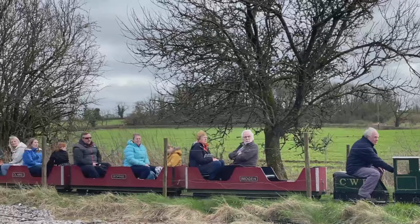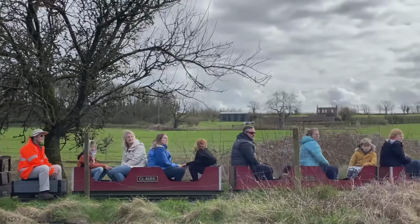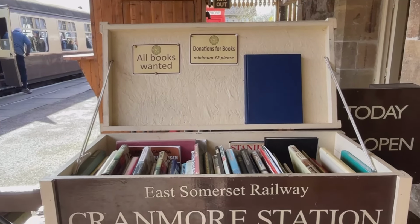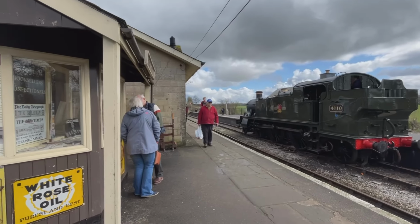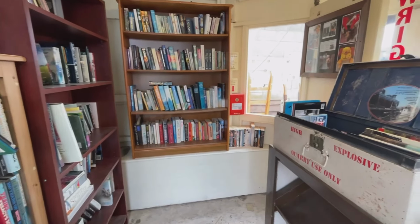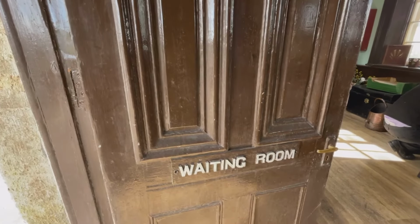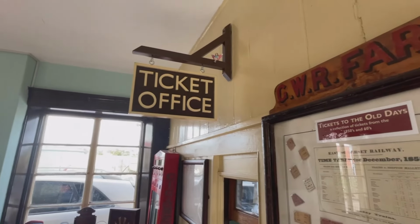Oh, I really like miniature railways, and this one, it's really lovely. This W.H. Smith hut was originally at Salisbury Station, but now it's home to the Cranmore Book Nook. Oh, there's so much to look at here. I don't know where to look first, really. This is a lovely recreation of a waiting room and office area.